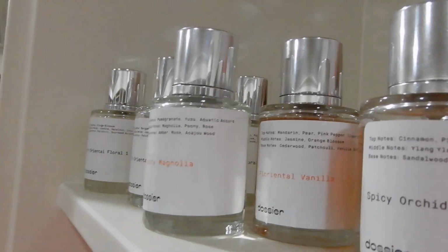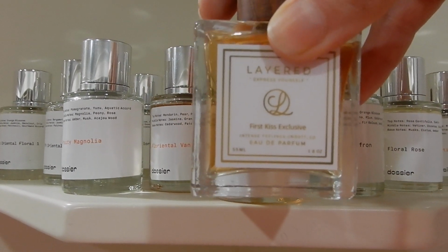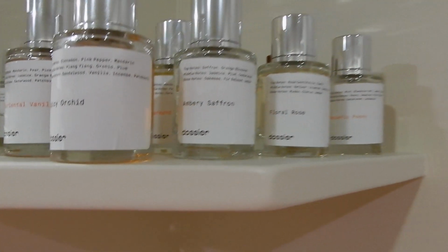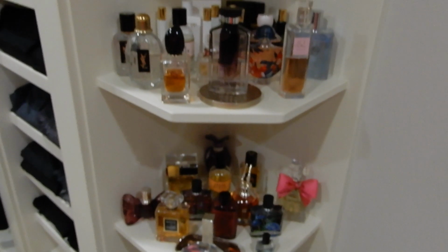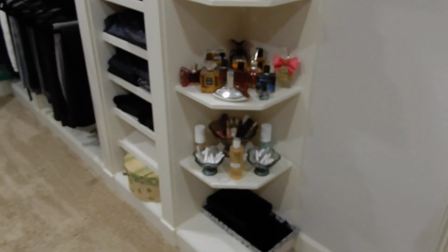And also back here are a couple more of the Be Layered. This is the Little Black Dress. And then there is also the First Kiss exclusive. So yeah, you guys, this is my current perfume collection. I did pass a couple along to some of my girlfriends, scents that I wasn't really into anymore. And here's some tips and tricks for storing your perfumes.